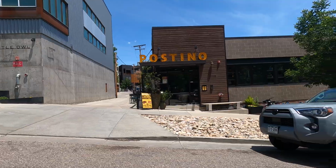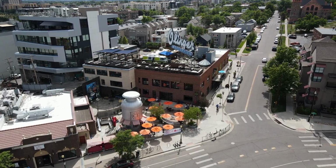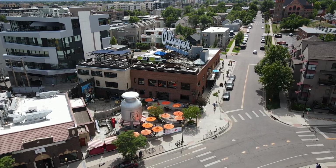One of the main strips in the Highlands is going to be 32nd Avenue. On 32nd Avenue, you're going to find a ton of restaurants and shops, lots of stuff to do, super walkable, and that kind of blends into Lohi, where you're going to hit Little Man Ice Cream, Postino's, Recess Beer Garden, a lot of really cool places, Linger. So there's just a ton of stuff to do right in that little area. And like I said, from those little places, you can hop right across the bridge and end up downtown.